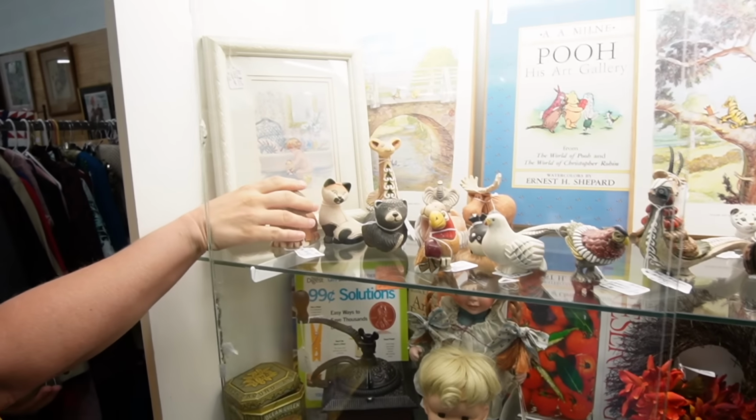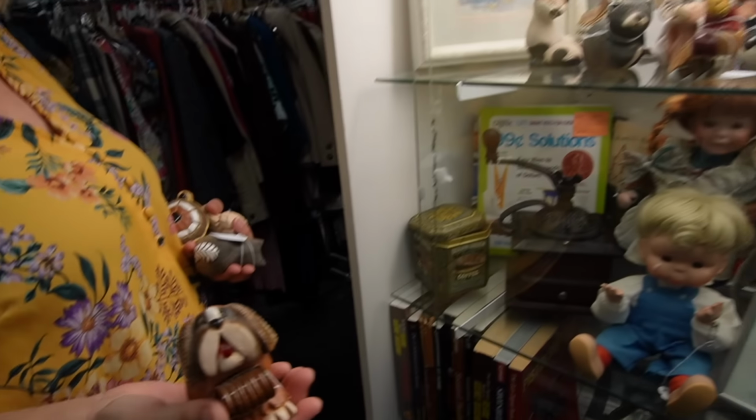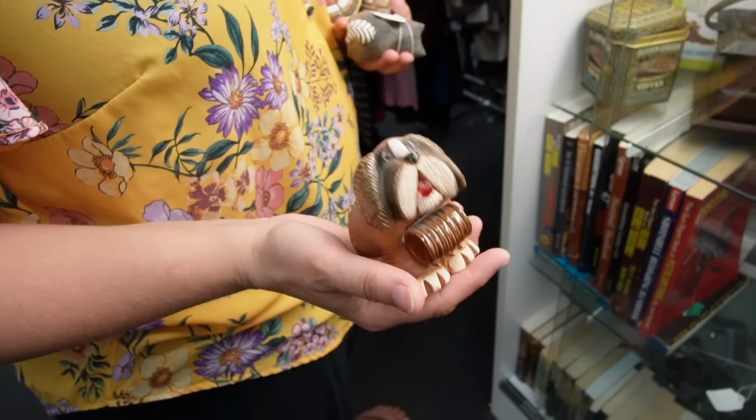Saint Bernard, yeah, he needs to go home with somebody. Oh my god, I don't think I've ever seen this one. He's really sweet. I think I had him once, but he was chipped. He's pretty cute.